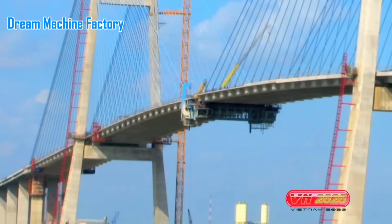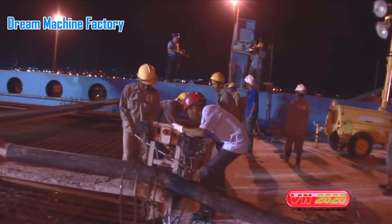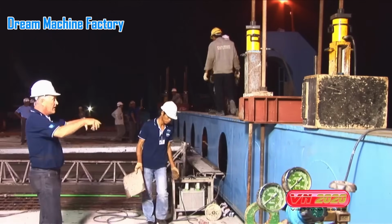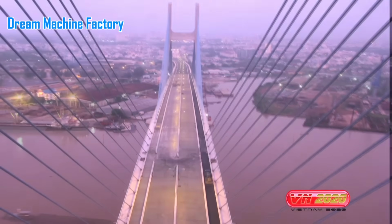The Phu My Bridge stands as a testament to Vietnam's growing infrastructure capabilities and its ambition to connect its dynamic cities and regions. Today, it is more than just a bridge. It represents a milestone in Vietnam's development journey, symbolizing connectivity, progress, and an exciting future on the world stage.